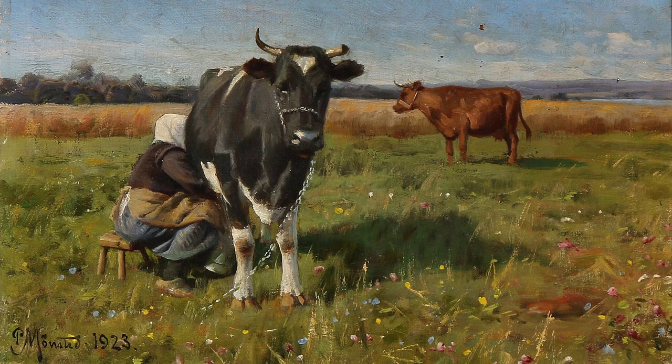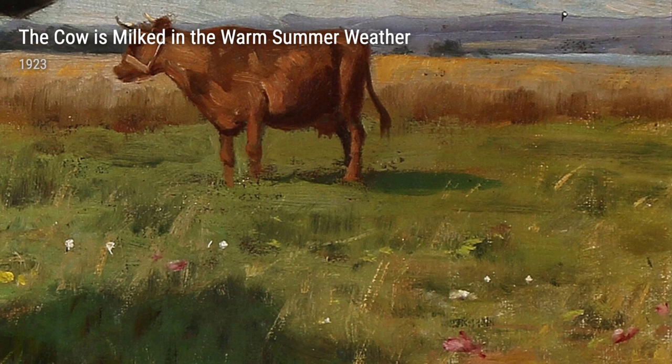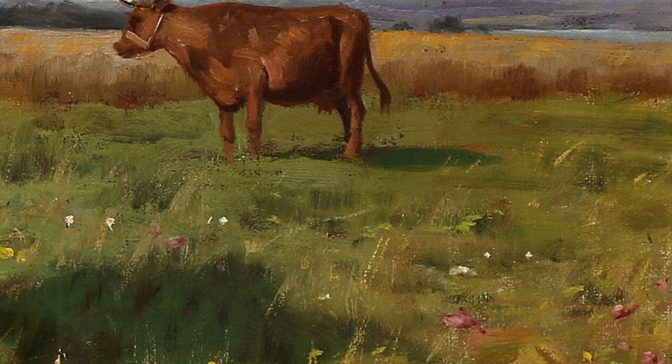of landscapes and cultures. In 1923, Mønsted painted The Cow Is Milked in the warm summer weather, capturing the idyllic scenery of a sunny countryside. This piece reflects Mønsted's love for the simplicity and tranquility of rural life.